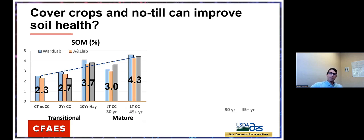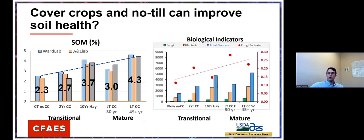The idea here is that if you're consistent with this management, these benefits can accrue over time. We know that soils can take a long time to respond to management, and so what we can see is that as this management has been in place for longer periods of time, we see increases in soil organic matter, so improved soil health as these systems mature. And then on the right, this is showing a biological indicator. This is just the fungal and bacterial biomass in these different fields.